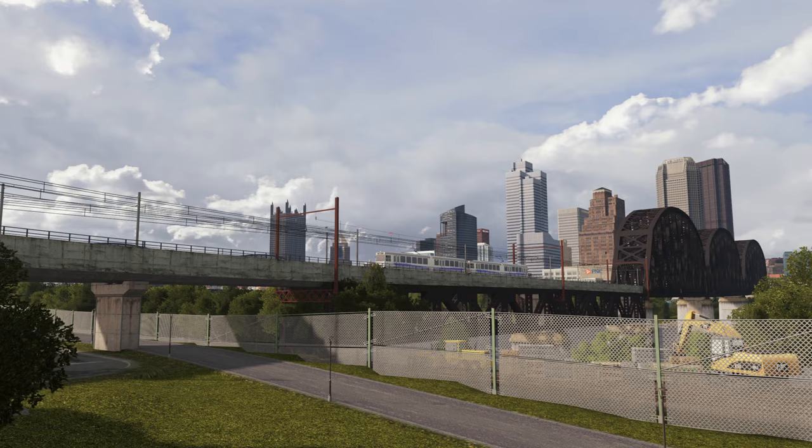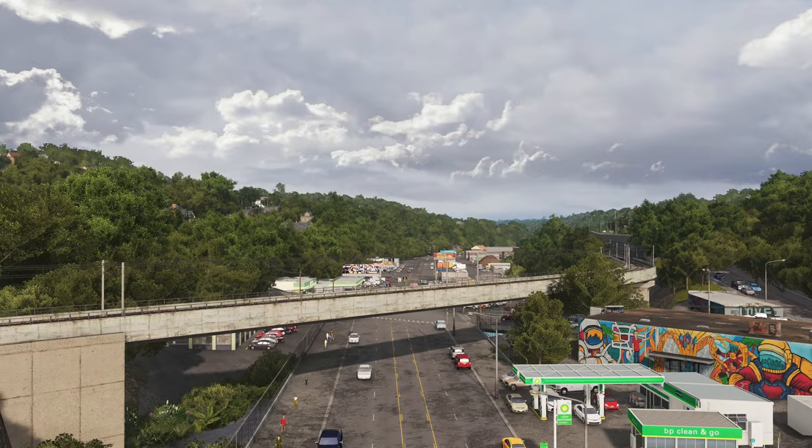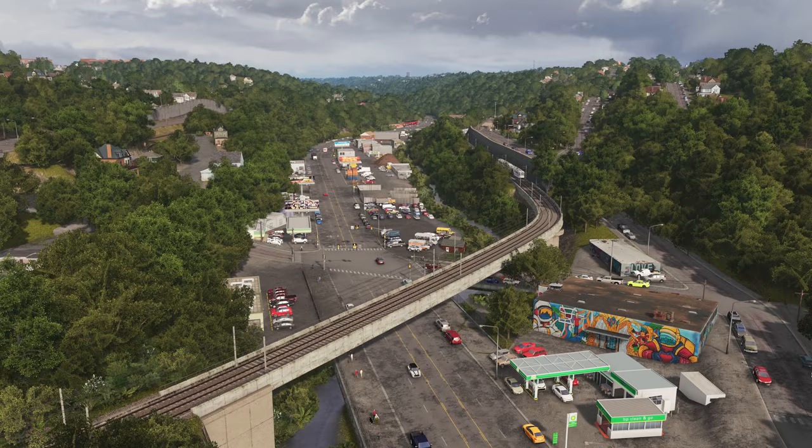In today's episode of City Skylines, Pittsburgh, we'll be heading deep into the South Hills suburbs to complete Pittsburgh's light rail system, known to locals simply as the T.